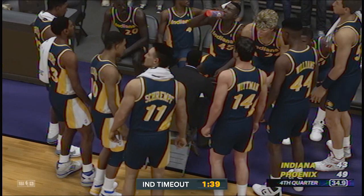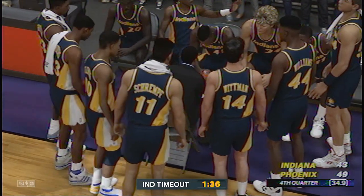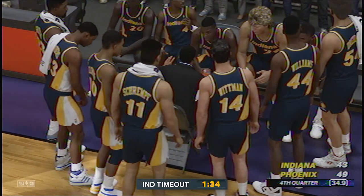Time called here. Indiana decides to talk it over. They trail by 6. 34 seconds left in the fourth.